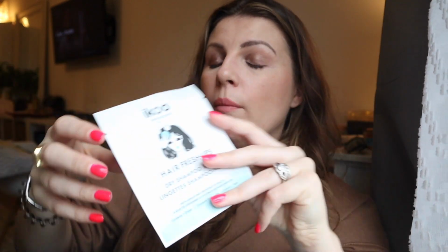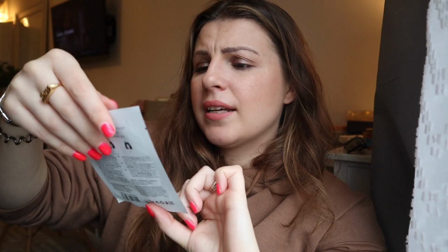I'm also taking some hair fresh-ups. This is in here, but I'm probably going to throw a few more in my bag. This I got from TK Maxx. I don't know how it works. I haven't opened one yet. But it's called IQ Infusions Hair Fresh-Ups Dry Shampoo Sheets. I don't know how this works. It says it's got ginger and grapefruit extract, so hopefully it smells nice.